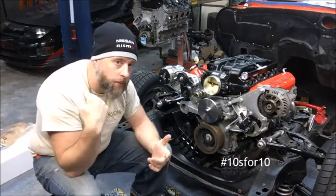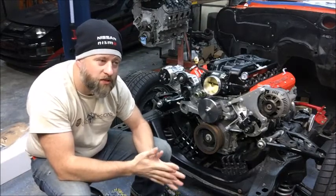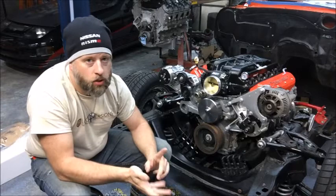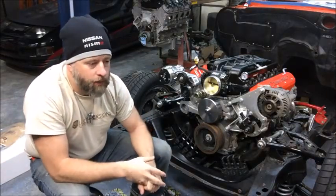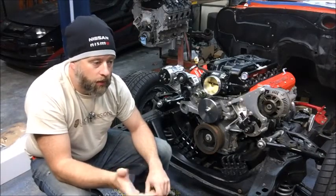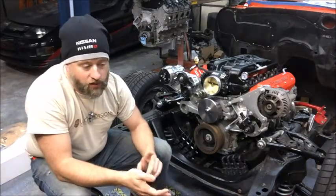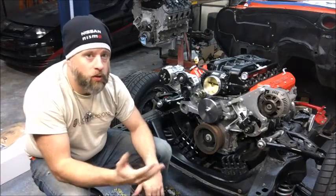You might be able to see behind me the shop car, the Project 10s for 10 300ZX. That car was built last year. We had a budget of $10,000 and wanted to run 10-second quarter miles. We did that. The car's got an essentially stock LS3 with a Texas Speed cam in it and a built Turbo 400, and that car went 10.3 at 127. Stock springs, stock shocks, stock rear diff, stock rear axles, stock bushings. Didn't even do an alignment in the back.